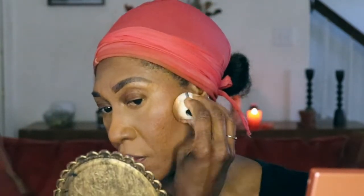And I'm gonna try to be very careful in blending it out. I'm taking it up. For me, I don't like to bring my bronzer all the way down here. My face is already long, and so I feel like if I bring it down too far toward my mouth, it's just going to make my face look even longer. So I'm trying to keep it up in this area here. Now I'm going to do the other side. I'm going to do just a little bit at my temples.